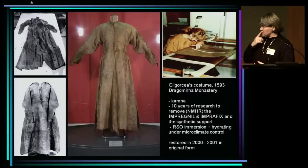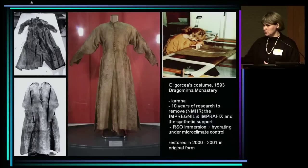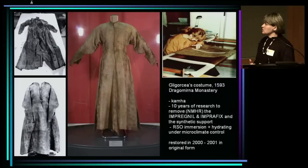There was a piece which was extremely damaged. It's a Kamha from 1593. We tried to clean it. It was a major project developed over the last 10 years. Unfortunately, I can't give you more details because it's in the process of publication, and that was the wish of my colleagues. But I can tell you that the recipes used combinations of solvents, and the last bath used Radix saponaria officinalis. From an extremely brittle product, now we have this marvelous costume which has regained all the properties of silk, and that also keeps some parts of the metallic threads which we discovered after these cleanings.